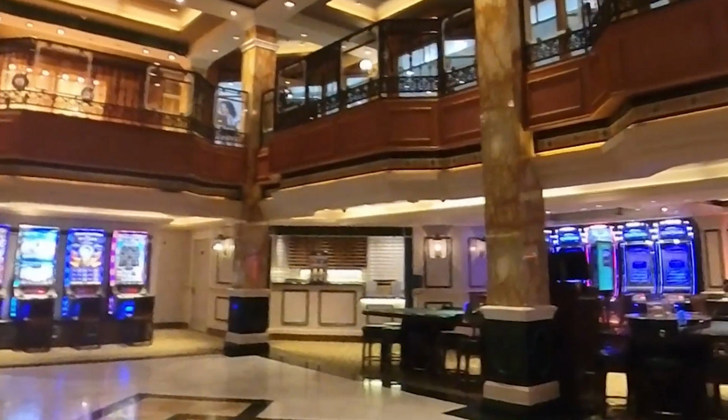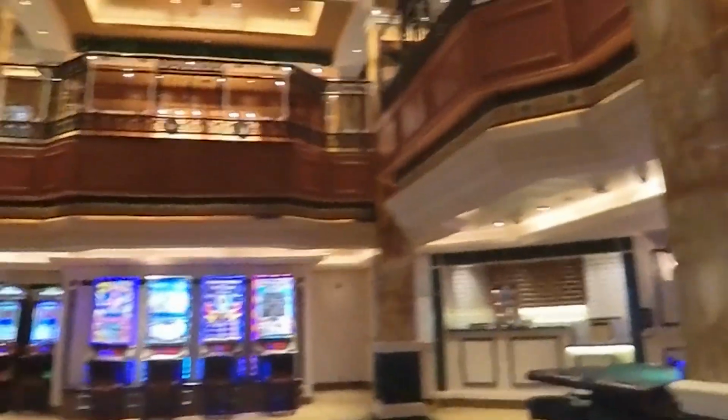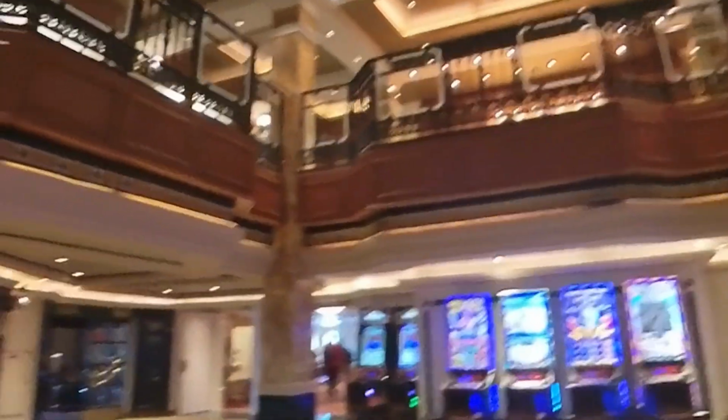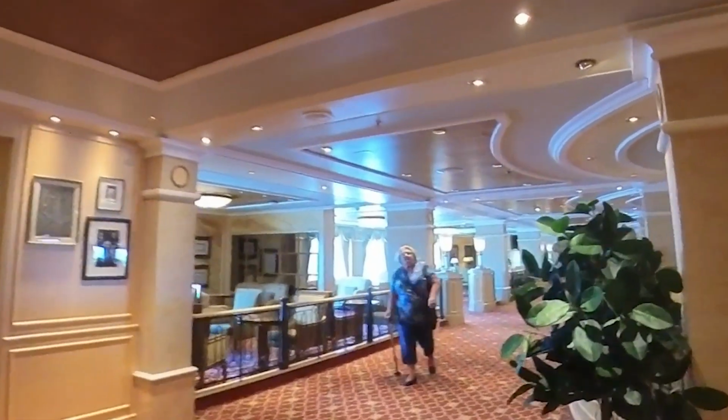Outside of the pub is a small casino. It's in a very public area, so there's no smoking, and it's actually very small. So for those that don't like casinos, it was great. And if you do like casinos, you could still find activities to do. And if you do like casinos, you might want to try a different ship.